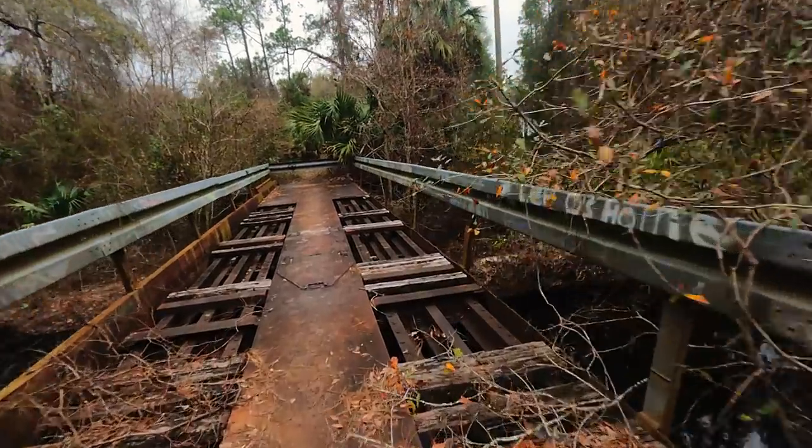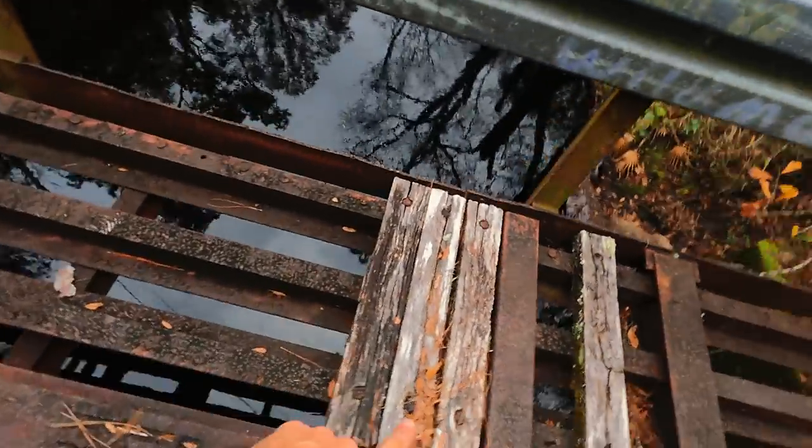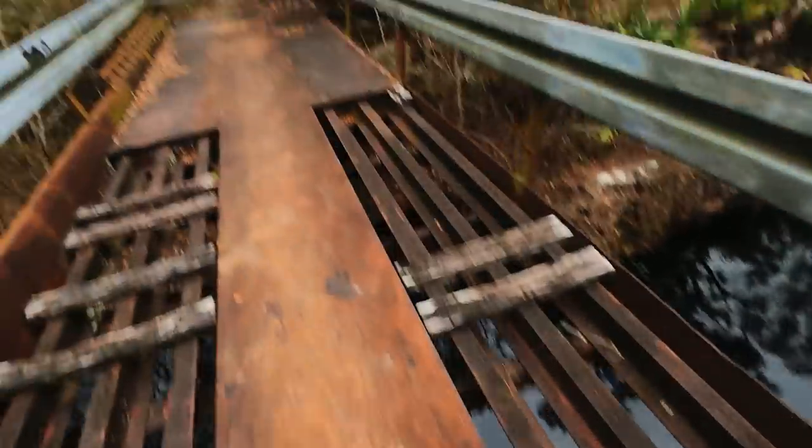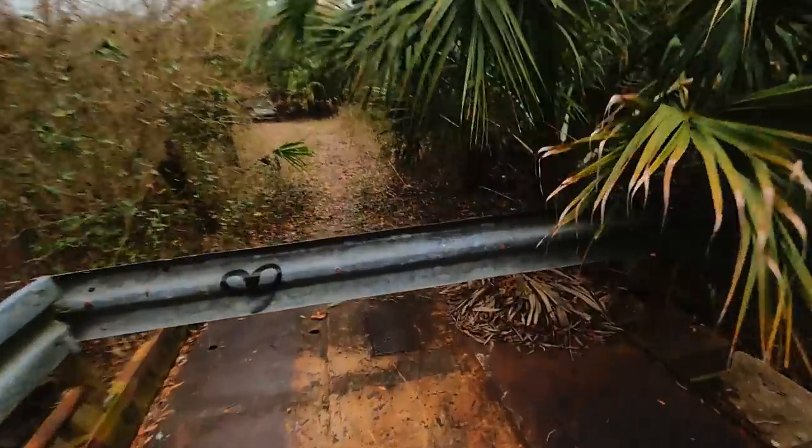All right, we're headed back across the bridge now. I love this little bridge. It's pretty old, I think. Wooden planks like that. I don't think anyone's been driving across it for quite some time. Let's make our way back to the vehicle.